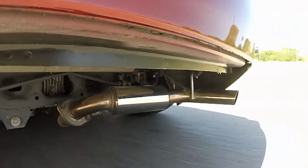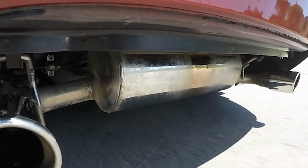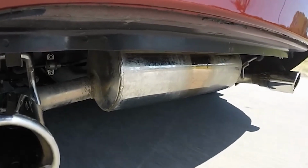In the past, I have had a Goodwin Racing Roadster Sport Race single muffler. I've also had a Goodwin Racing Super Q muffler. I've also had an ISR straight pipe muffler delete. And right now, currently, we are running the Goodwin Racing Roadster Sport 2 muffler.